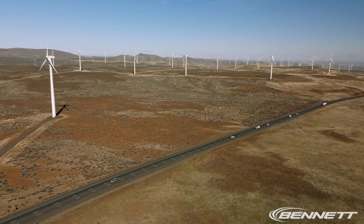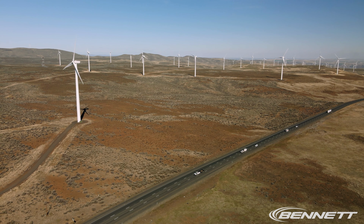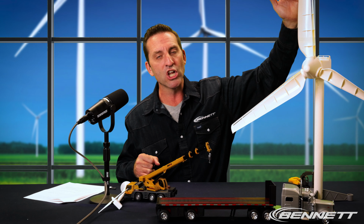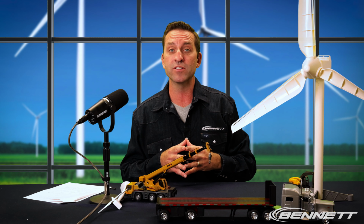The size of wind farms is staggering. One of the wind farms in Oklahoma covers thousands of acres and has enough power capacity to power millions of homes. The approval by the government to move wind farms offshore will bring massive additional capacity and even larger size wind towers in the years to come. It's a super exciting market to be a part of.